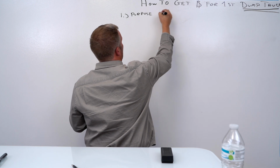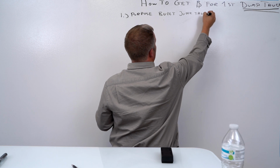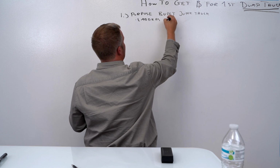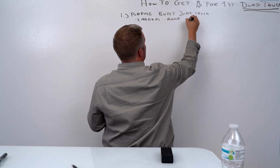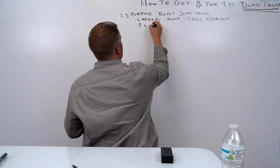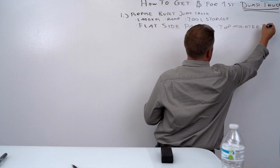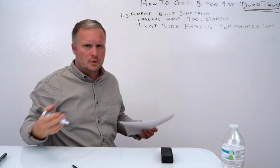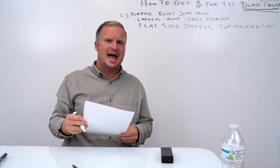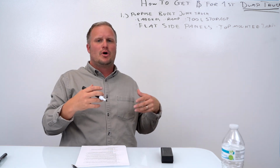So what are some of the things a purpose-built junk truck might have? One is ladders, ramp, tool storage, flat side panels for graphics, top-mounted tarp, etc. Dual barn doors, that's another one. There's several different features that a purpose-built junk removal truck is actually going to have that a regular dump truck isn't. So before we get into talking about the money, we want to make sure you're getting the right truck.